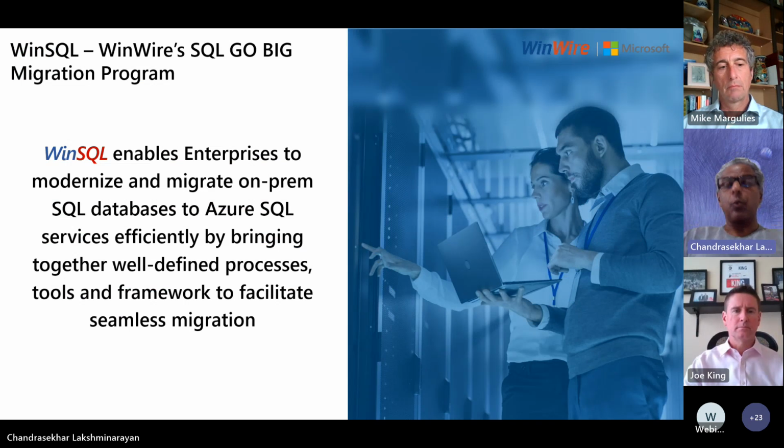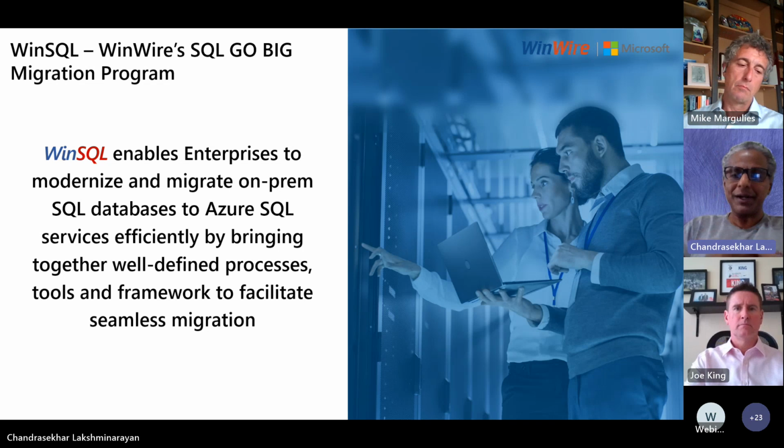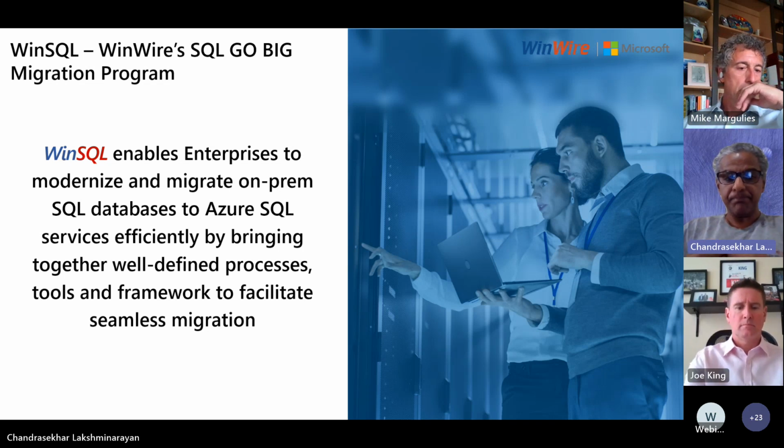So let's talk about WinSQL. Again, as I said, WinSQL is based on WinWire's MASS framework. And the key differentiator is it helps you migrate, but not just migrate. It helps you modernize your data ecosystem. It's not just about migrating an existing data estate onto Azure SQL, but modernizing that capability and bringing in those services.